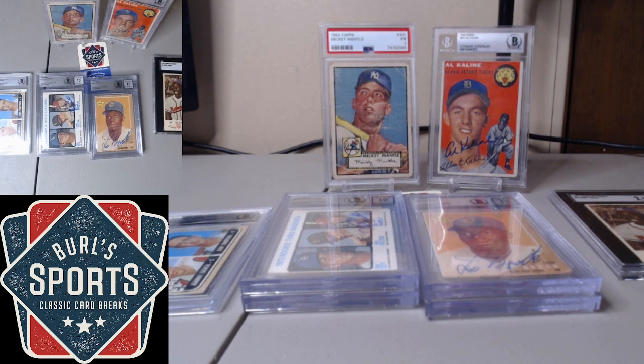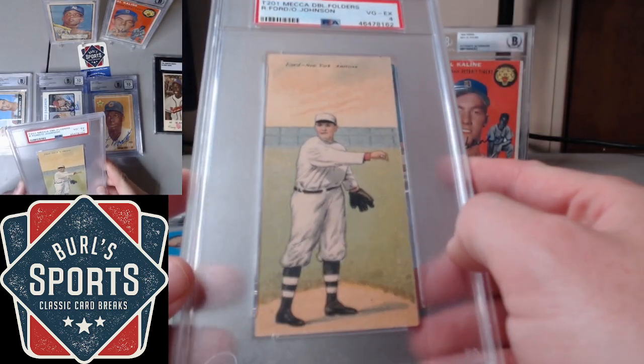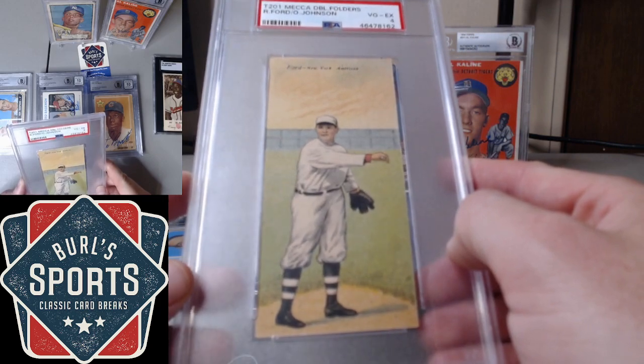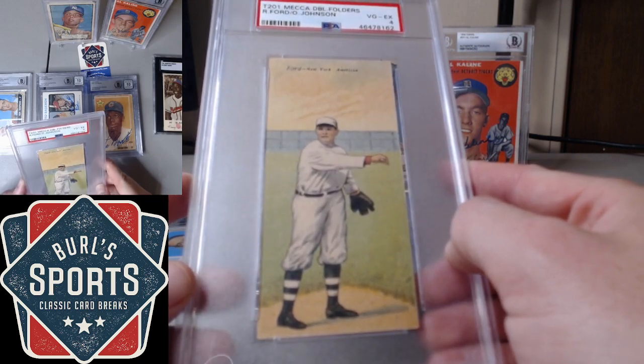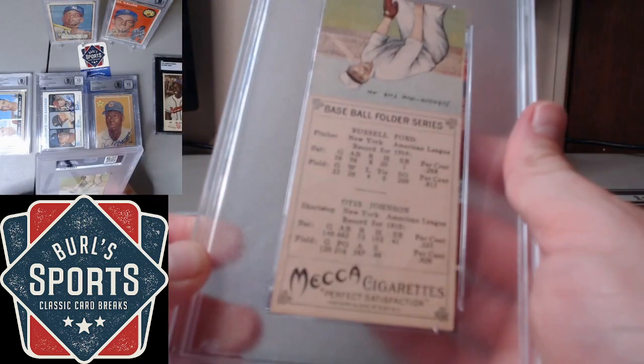So, almost covers us for the autograph cards. I think I got one more hanging out here somewhere. But we'll jump into some of the older cards in the break. As I mentioned before, there's some T206s, lots of pre-war cards, as a matter of fact. So here's a T201 Mecca Double Folders, PSA 4. So nice example.